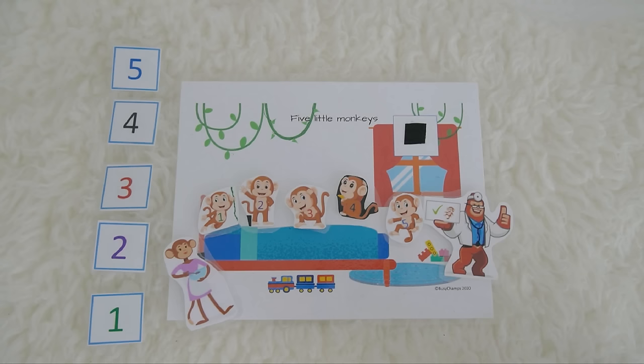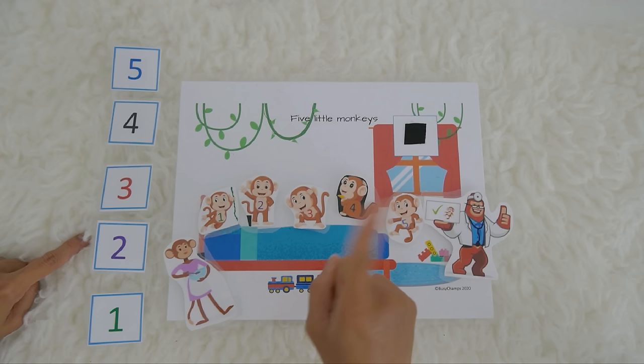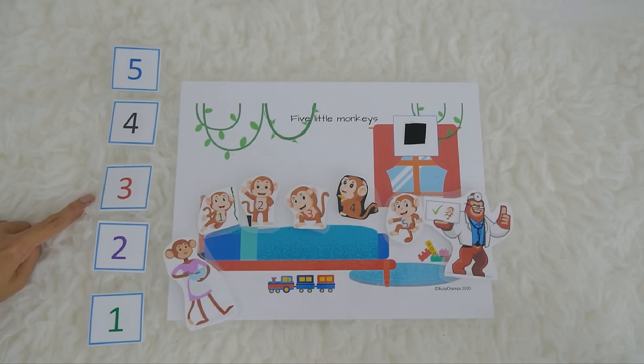So now we have five little monkeys back on the bed. Now, can you help Miss Kaye find which one is number five here? Is this number five? No, it's number one. Is this number five? No, it's number two. You're right.